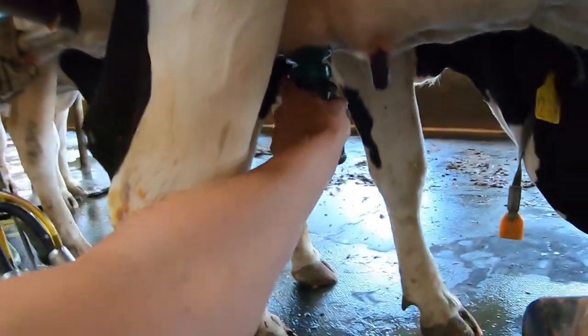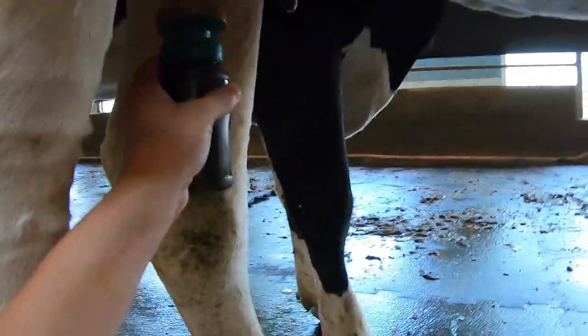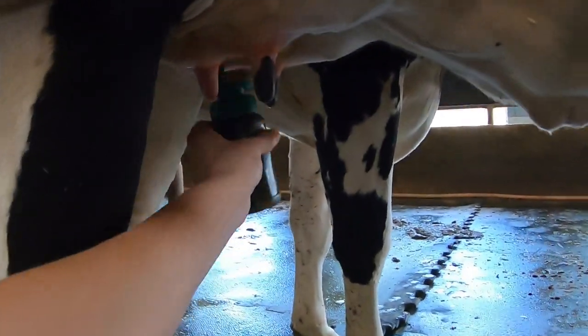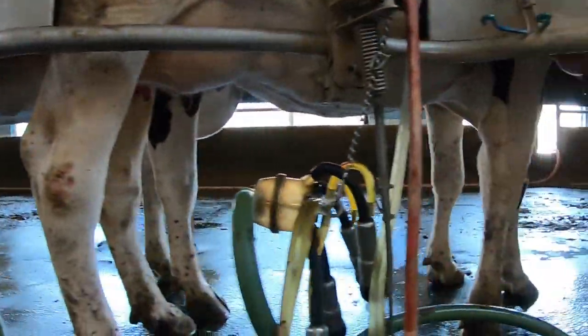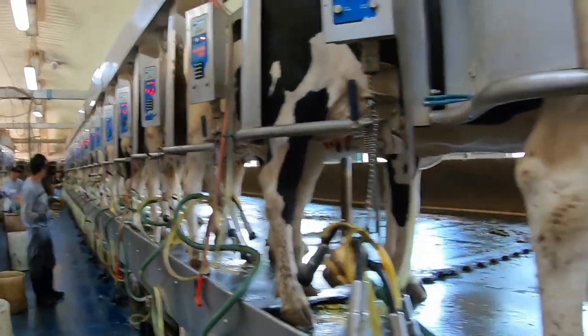Here's the liquid iodine, put on each teat. It's kind of difficult to do this when you're multitasking, but you guys get the point. And then when these are done here, go exit this reel.